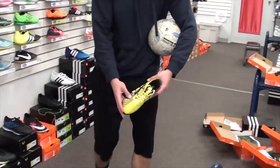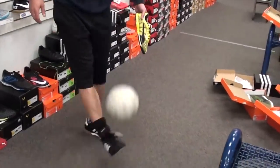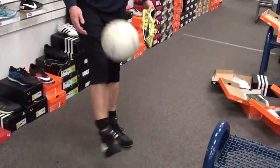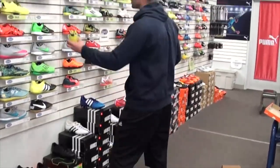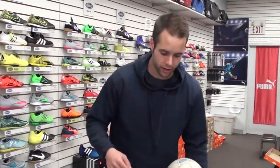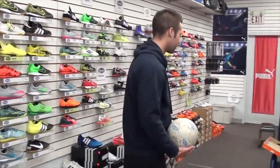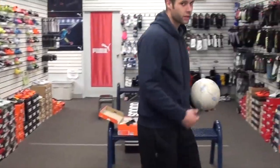I don't feel like you get as good of a touch as you do with the leather. Leather feels way nicer when you're controlling that ball. That's just my personal opinion. Again, don't take my recommendation. Take what you think feels best on your foot, gives you the best touch, feels the nicest to wear. Okay, so that's basically what I look for.